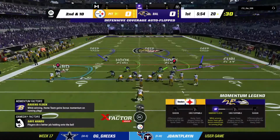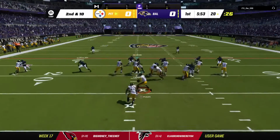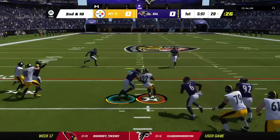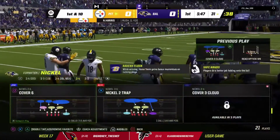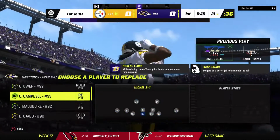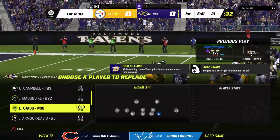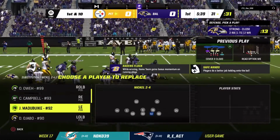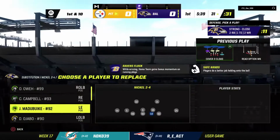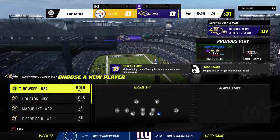After the incompletion, here's 2nd and 10 from the 20. A first carry for Najee Harris. And he's going to get this one across the 30-yard line. A Steeler first down on the pickup of 11 yards. Well, there's plenty of real estate for him to maneuver on that run, and let's face it, it shouldn't be a surprise. He's one of the better backs in the league. Had to come into this game with the idea, slow him down, otherwise it's going to be a long afternoon.